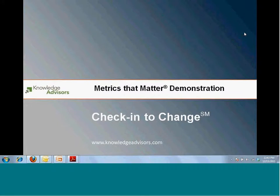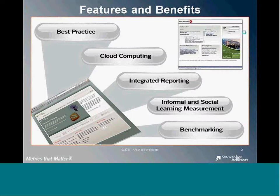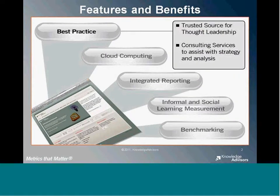Welcome to Metrics That Matter Check-in to Change module overview by Knowledge Advisors. How does measurement software improve the effectiveness and business outcomes of learning, you ask? Here are 5 important features and benefits.